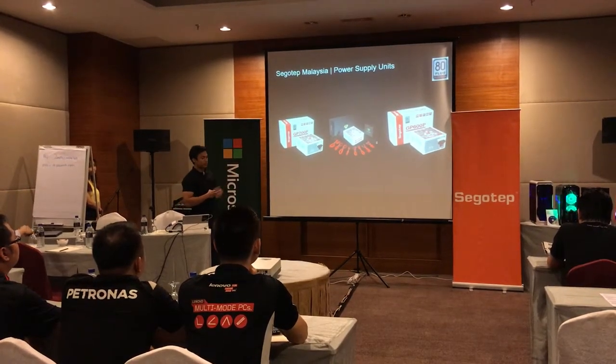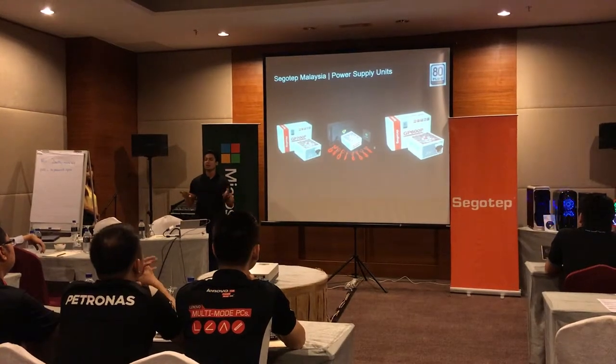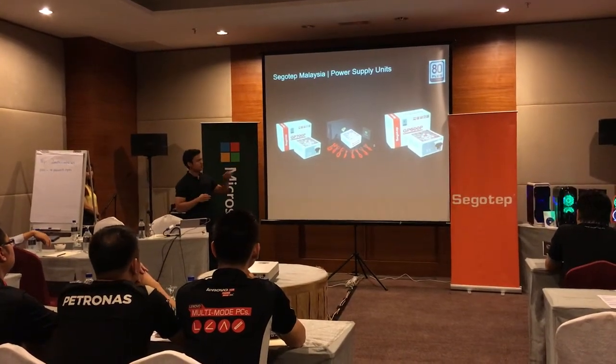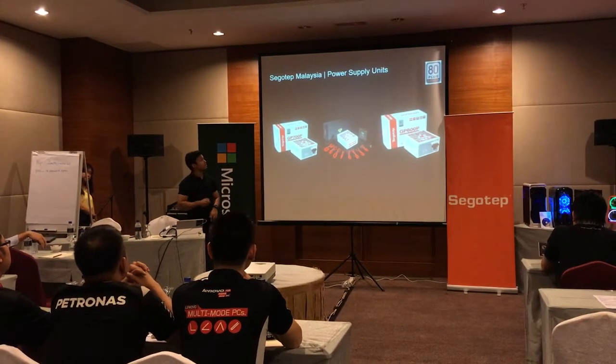Now, the cool part about this power supply is they actually come with fully modular paracord-ish cables, which if I'm not mistaken, come only in red, right? At this point of time, yeah, only in red.